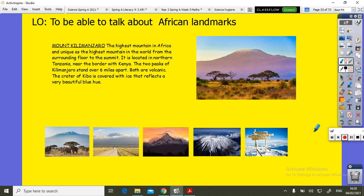The crater of the Kibo peak is covered with ice and snow, and it gives it a really nice, beautiful blue hue. So if somebody ever asks you, is there any snow in Africa, you can say 100% there is, because the peaks of Mount Kilimanjaro are both covered in ice and snow. So that's an interesting fact.